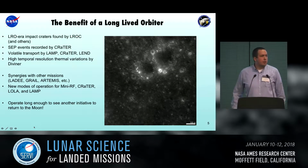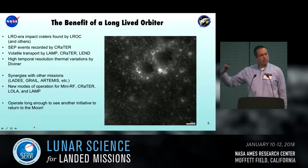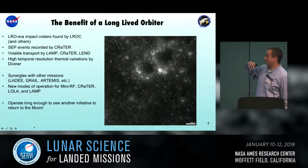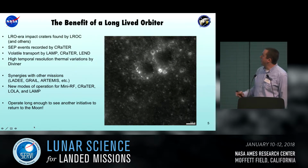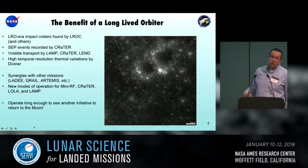So just as a reminder, I've mentioned now a few times, LRO is a long-lived orbiter. We're in this new era of observing the moon. As opposed to being at the moon for 1 or 2 Earth years, we're now there for over 8 years. This has offered us the opportunity to detect surface changes. Most notably, I would say, the detection of new impact craters as identified by the LROC NAC instrument, as well as other instruments as well.